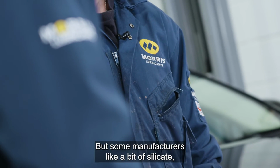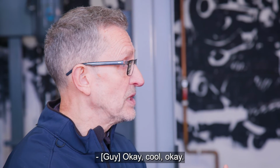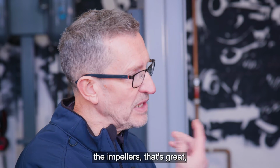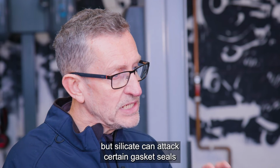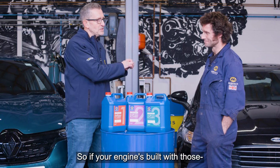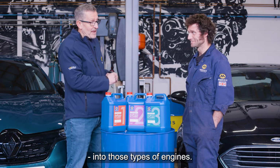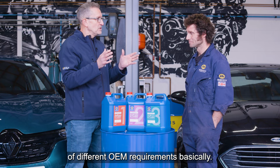But some manufacturers like a bit of silicate. Now silicate's brilliant for aluminium components, like the water pump bodies and the impellers. That's great, but silicate can attack certain gasket seals and materials as well. So if your engine's built with those, it's breaking the rubber hoses down and all of that. So you can't put that into those types of engines. And this is why you get such a myriad of different OEM requirements, basically.